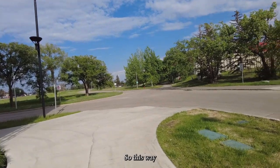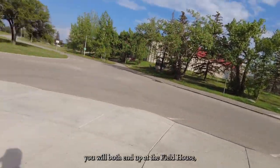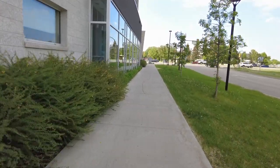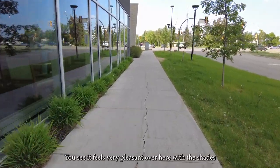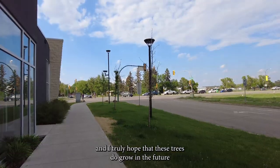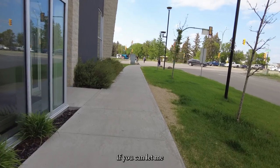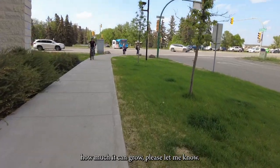So on this way, if you continue walking on that little path there, or this one, you both end up at the Field House, which is a sport and leisure complex, run by the city. It feels very pleasant over here with the shades, coverage of the buildings. I do hope that these trees do grow in the future. I don't actually know what tree type that is, and I don't know how old they are, so if you can let me know what this tree type is and how much it can grow, please let me know.